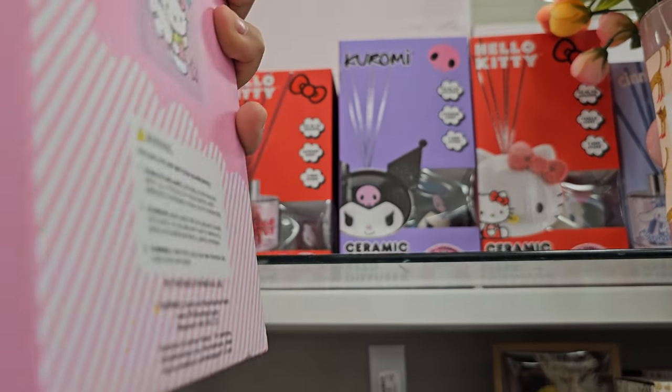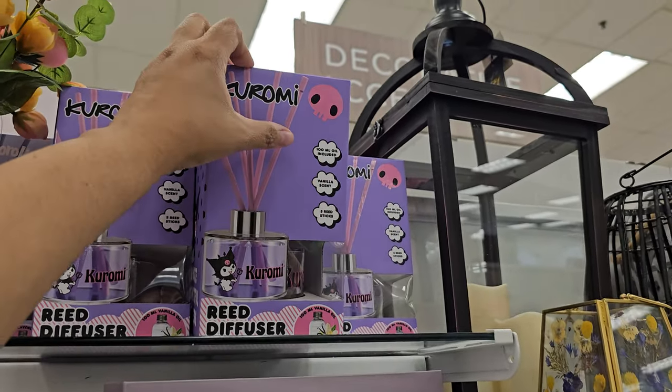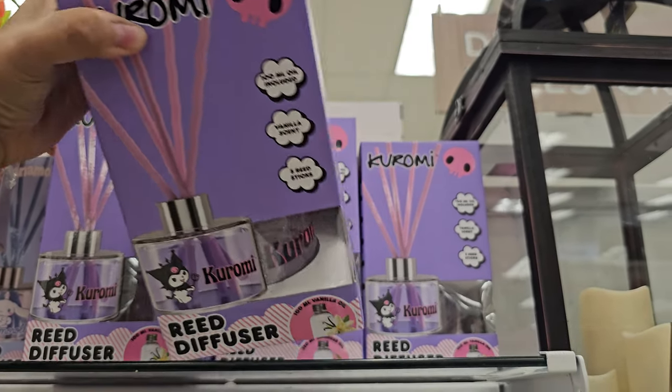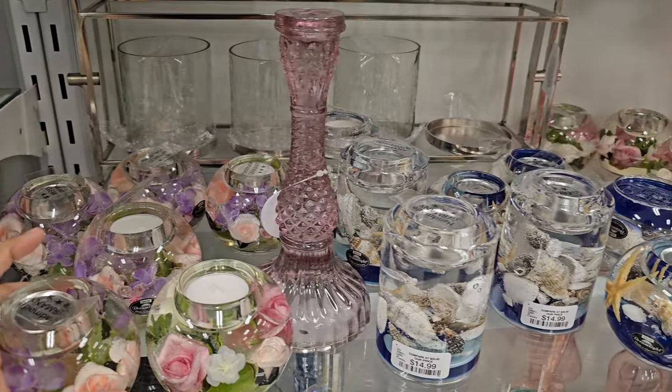This one, the diffuser, $10 for that. And I believe that might be $10. It's on top. Let me show you. It's vanilla oil. Yeah, $10. These are more candles. They're $12.99.